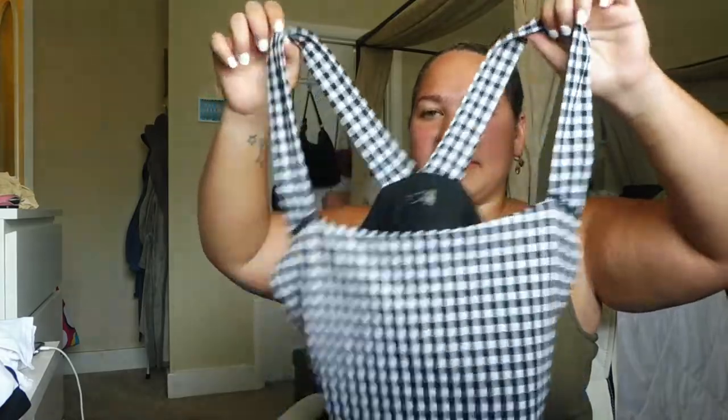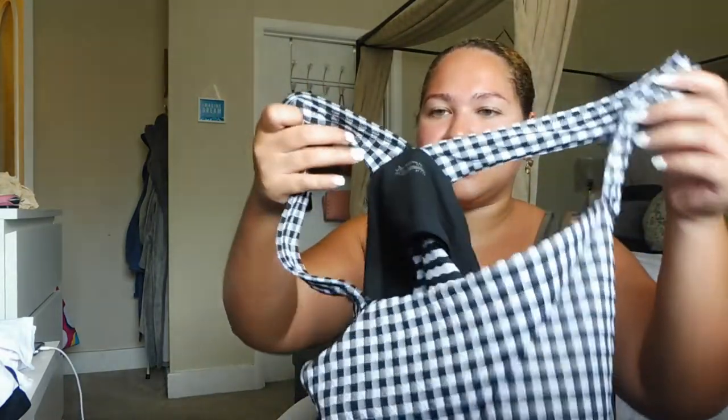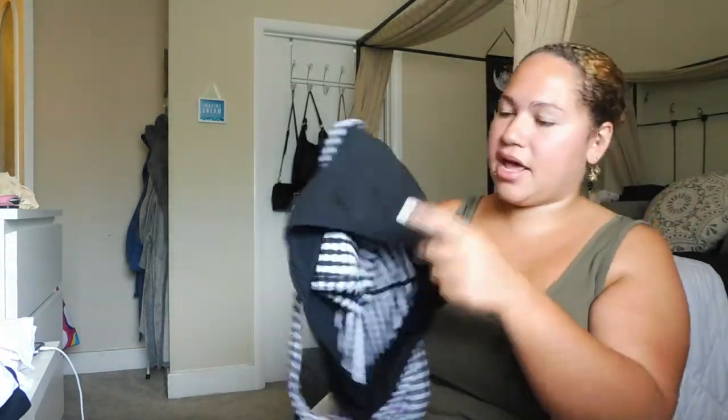It's super cute, has like this cute racer back, like V kind of back, really cute, nice square neck. And then it's just like a shelf bra on the inside, as you guys can see. It's just like a shelf bra, and then it has the overlay of the gingham. This is like textured. I don't know if you can see the texture, but it's definitely textured, and I do like the texture, and it fits really nicely. I love this so much.